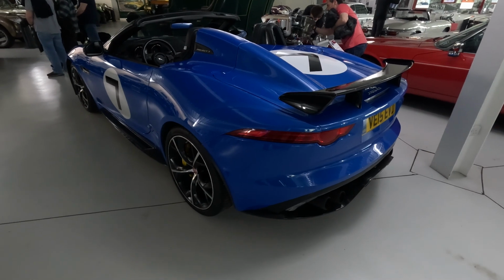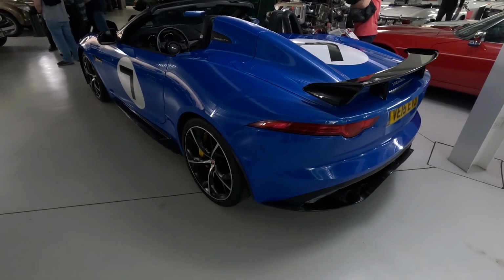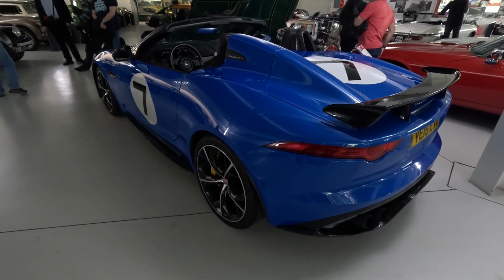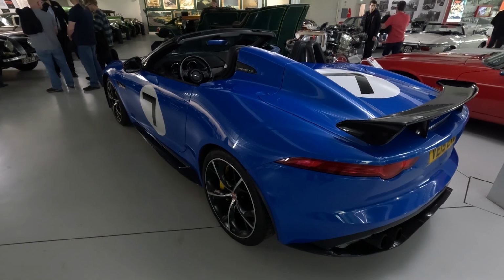And a Jaguar exhibition wouldn't be the same without a Project 7. Which is really cool, but I just don't know if I prefer a GT3 Porsche over it. GT3 is probably a better car, but these certainly sound angry and look more distinctive. Yeah, so I think it probably would win, and be a bit more special in many ways.